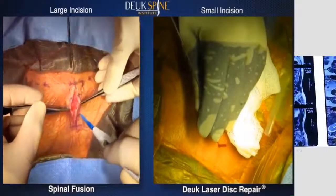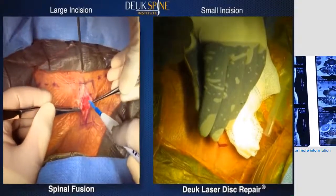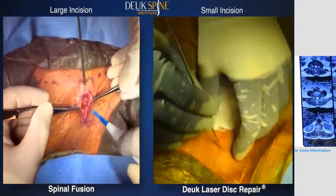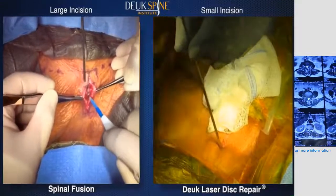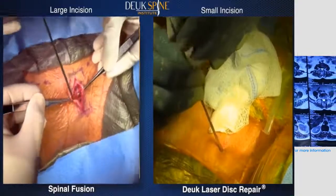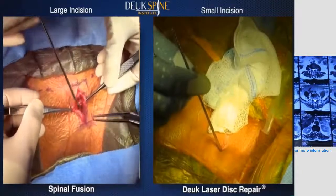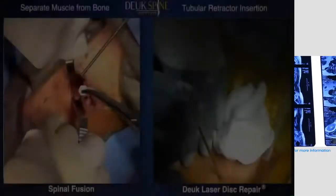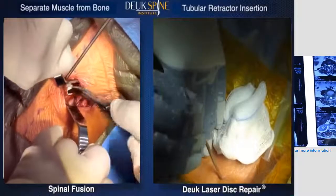Here, 2 patients with comparable disc injuries are treated. On the left, the highly invasive spinal fusion, and on the right, the least invasive Deuk laser disc repair. The spinal fusion requires a very large incision, usually leaving a large scar. The Deuk laser disc repair requires only a very small incision, usually less than a half an inch long.